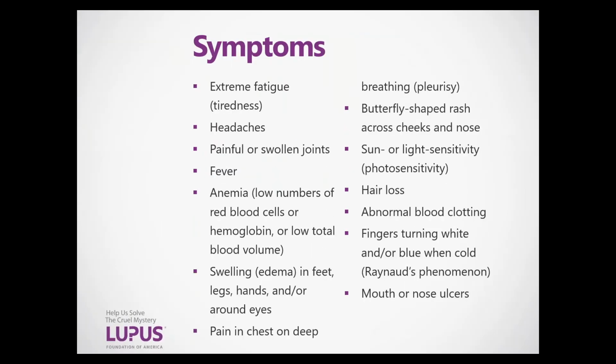As I mentioned, lupus is different for each person. It can range from mild to life-threatening. While it's not curable, there are treatments available. Symptoms of the disease may increase or decrease depending on if you're in a flare or remission. But as you can see from this slide, there's really a wide range of symptoms, and that's why a symptom tracker is really helpful.